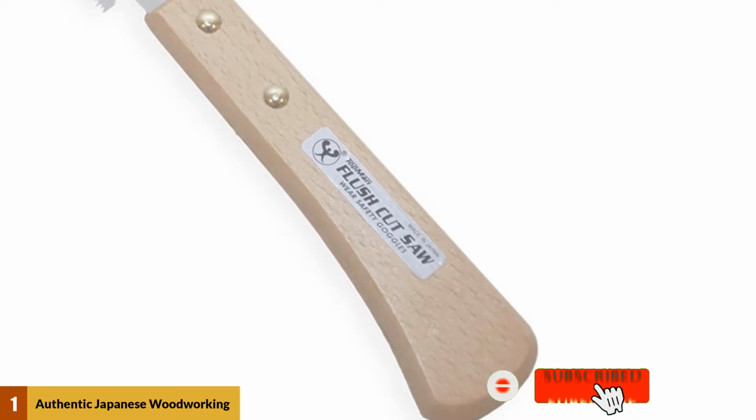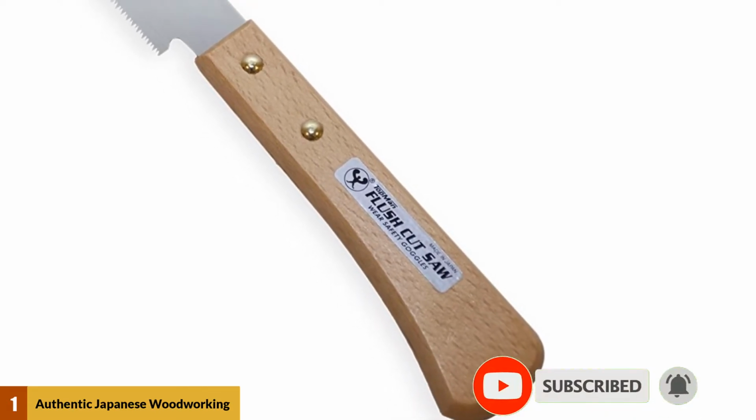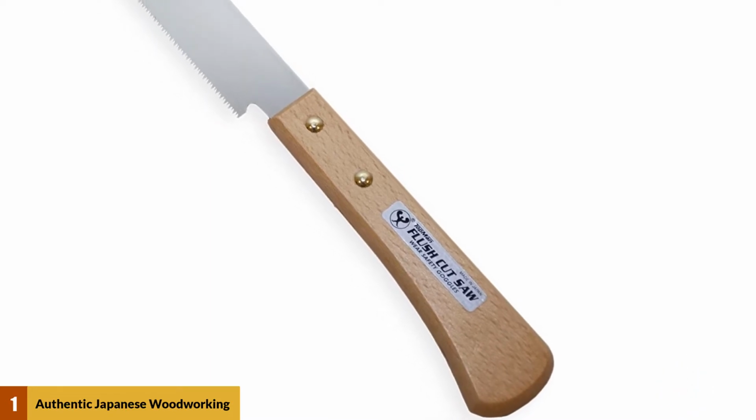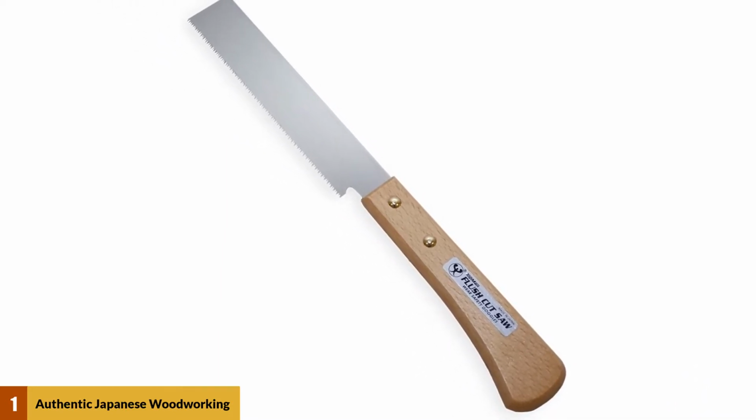You can also make delicate shapes, flush dowels, cut trims, and build pegs. It creates clean cuts and reduces sawdust production to a minimum. It is a versatile tool with a lot of options, and in this price range, it is one of the best flush cut saws according to my research.